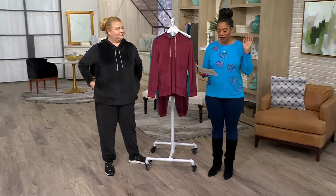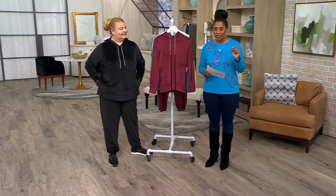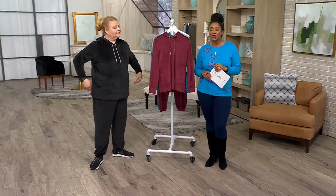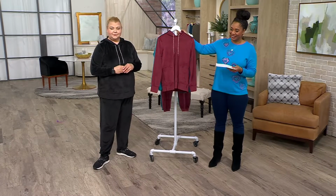Go-to stretch velvet hoodie with the bling ties. $37.99 on a clearance price, no reorder, not coming back. You can take this home for 3 easy payments of $12.66. It's A675834. Beautiful colors too. Here it is in wine.